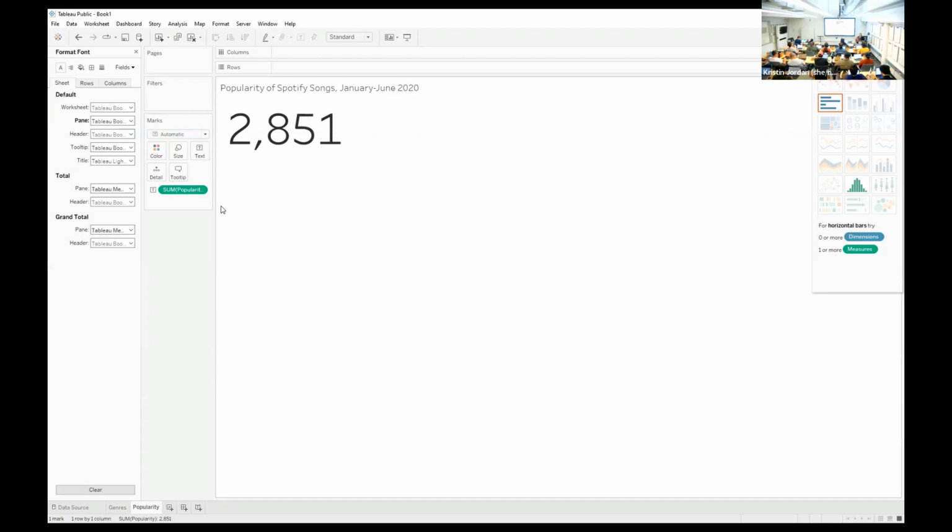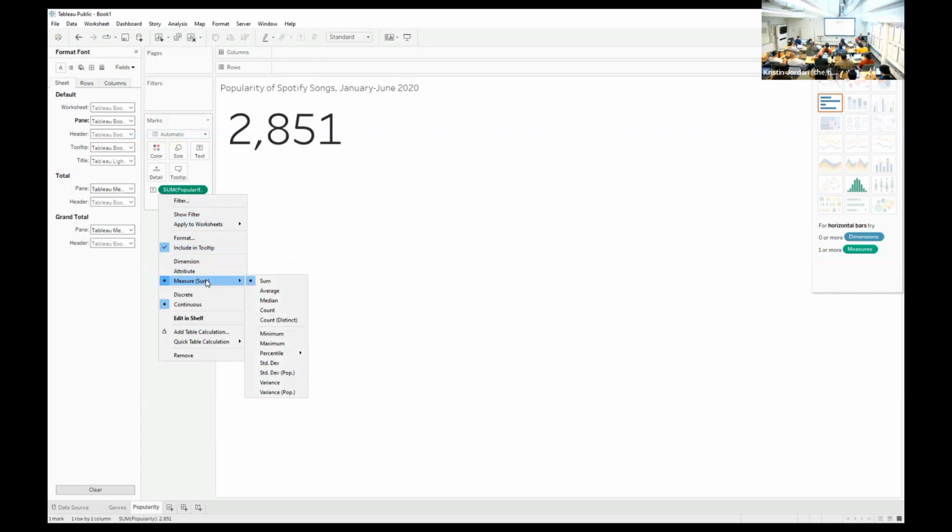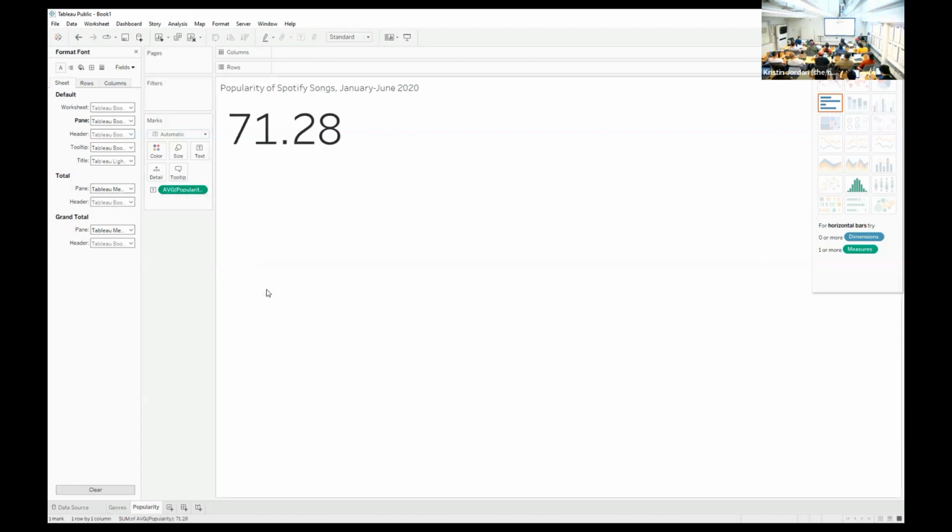Is that a useful number? Does it tell us anything? No. But Tableau can tell us some useful things if we ask it to. So as always, I'm clicking on the caret to open up my menu. And here I'm going to go down to measure. It tells me that sum is already selected, but I'm going to switch that over to average. So now I know the average or the mean popularity of all 40 songs.